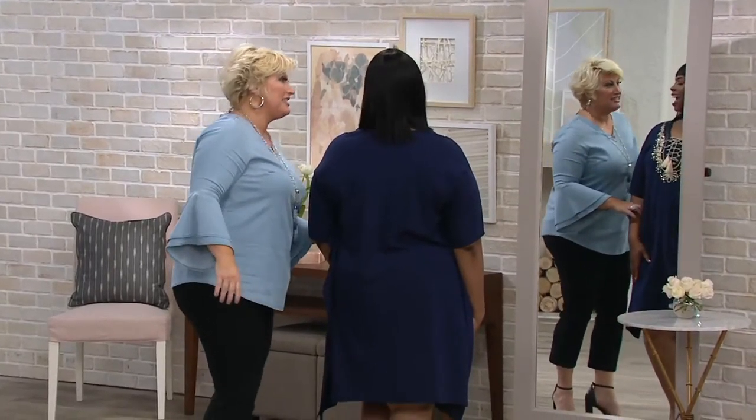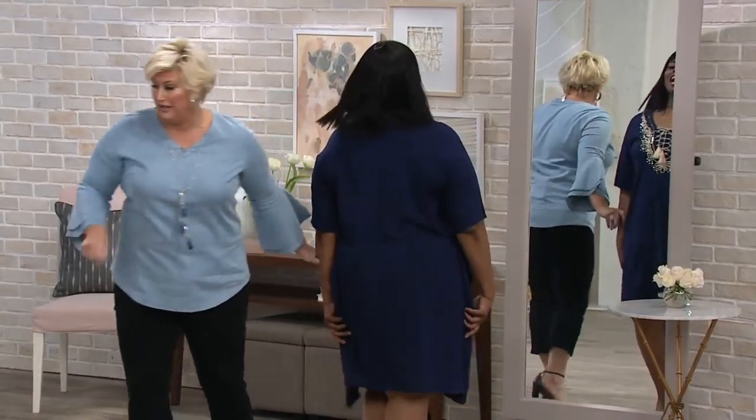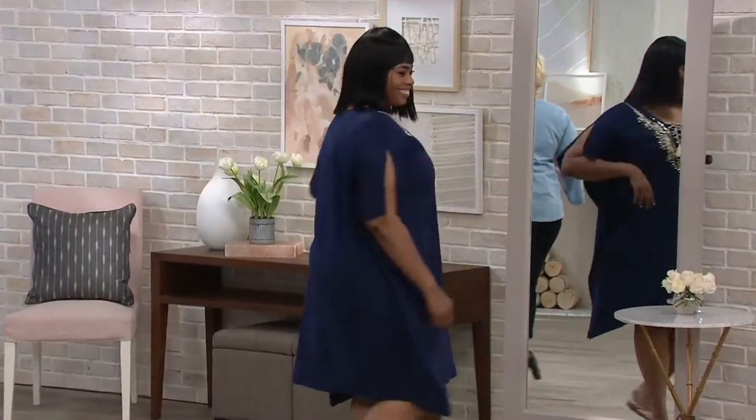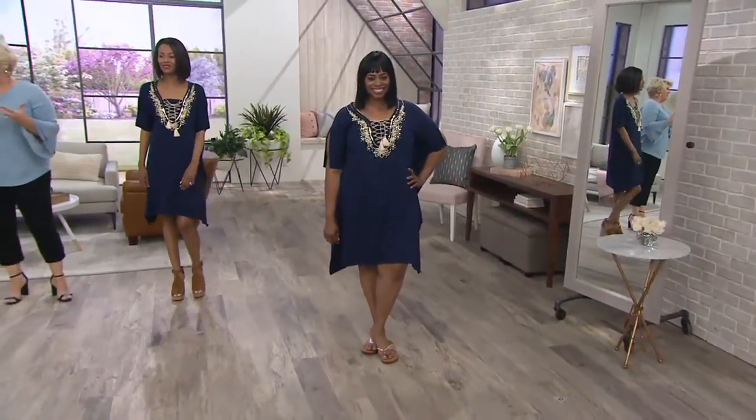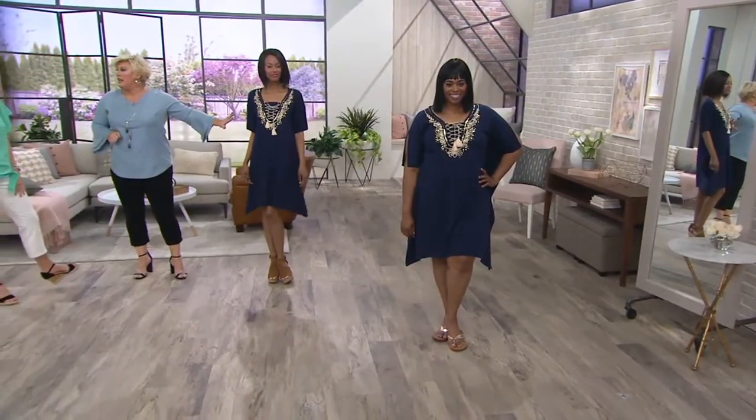And this caftan, you need this. I'm going to have to call. I know some people. But you know what I'm saying? No, without a doubt. Absolutely. These are the things that I'm talking about. This is functionality and fashionable.